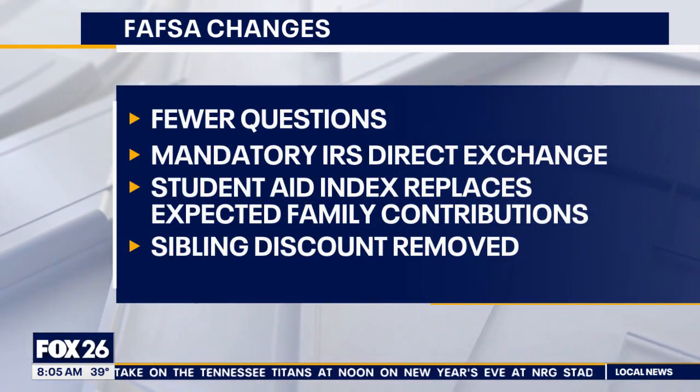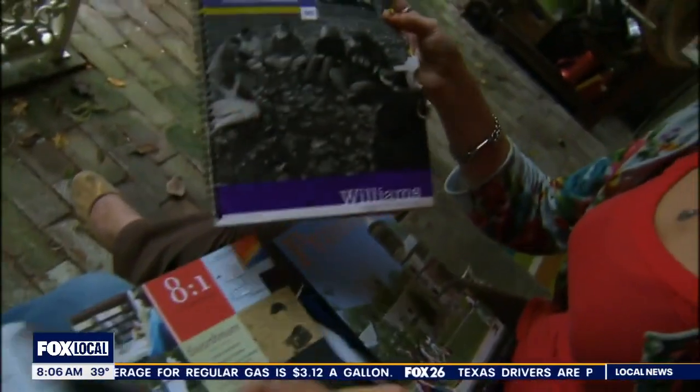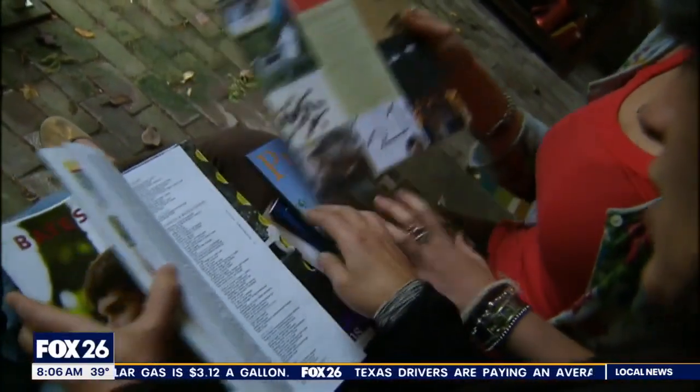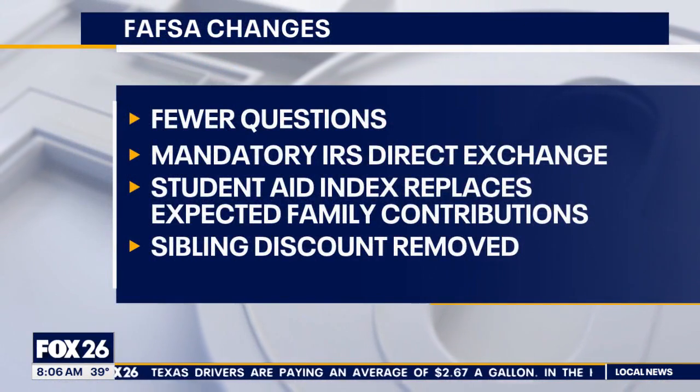The other big thing is the mandatory IRS direct exchange. Before, you could get online and opt in to do that. Now it's mandatory. If the contributors, because that's a new word now, if the contributors don't do that initially, then that student's FAFSA will not be complete. And so their federal taxes have to be imported.